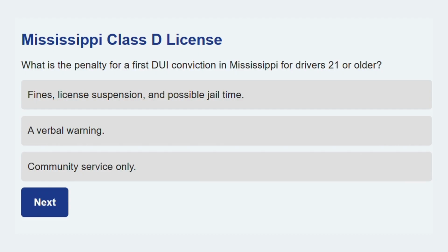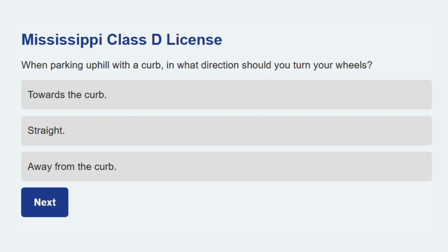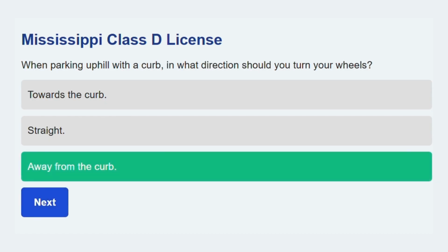Okay, what's after this? What is the primary purpose of seatbelts? To protect you from serious injury or death in a crash. Seatbelts save lives. Let's move on. What is the penalty for a first DUI conviction in Mississippi for drivers 21 or older? Fines, license suspension, and possible jail time. DUI carries severe legal consequences.